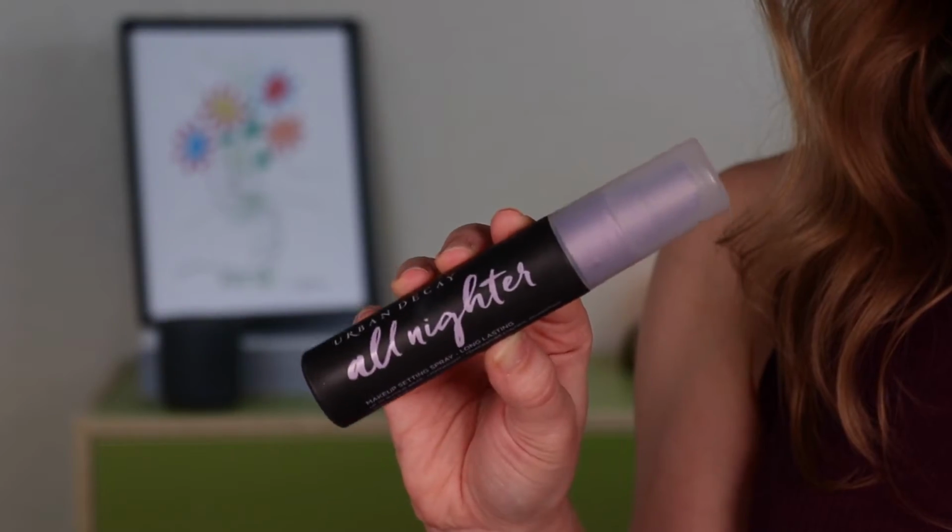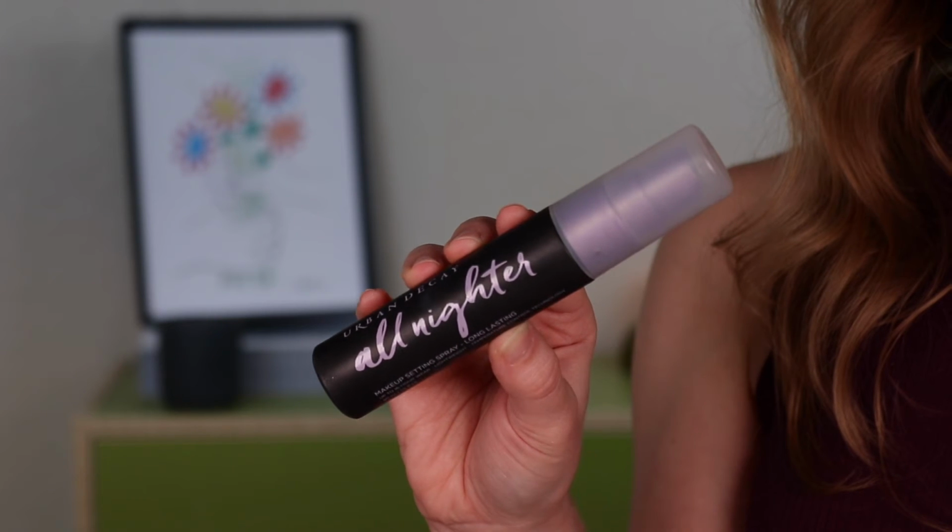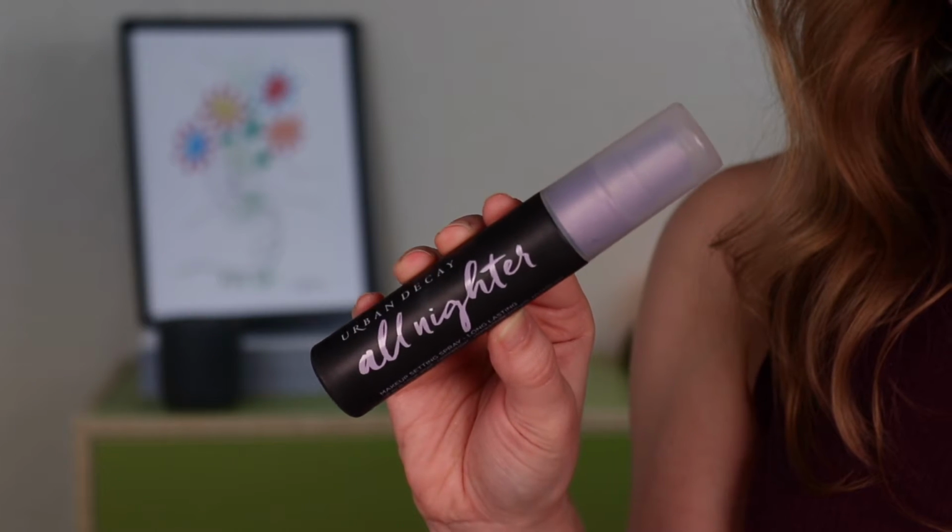And then the other setting spray I have, this is kind of my special occasion setting spray. I wore this when I was a bridesmaid at my friend's wedding, or when I did a friend's makeup for her engagement photos, that kind of thing. This is the setting spray I use for that, because if there's going to be a lot of photos taken, I tend to opt for something that's not going to add too much glow. I'm not really going for a dewy finish when there's going to be photos taken, or it's just a long night or something.